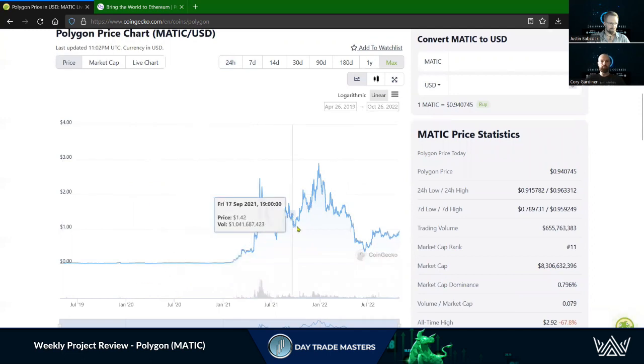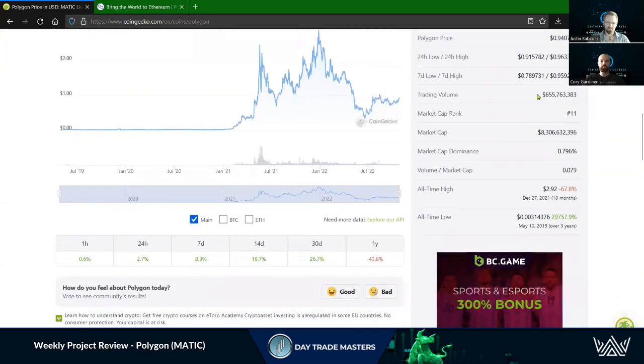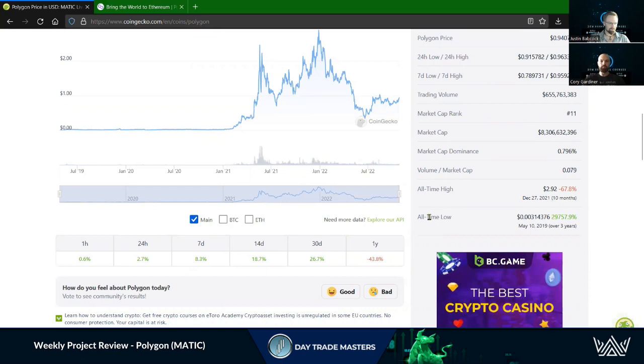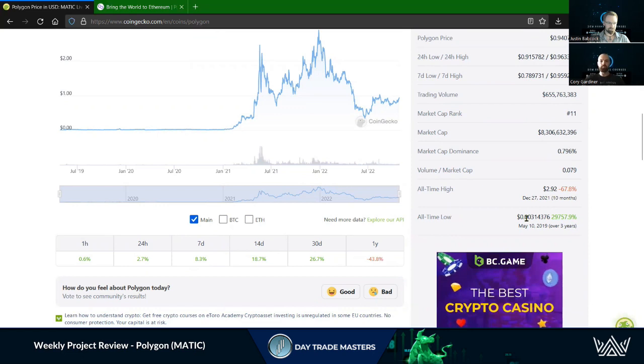So quite the run up, and basically most of the crypto market looks just like this chart here, really following Bitcoin, but we're starting to see some assets starting to break away from Bitcoin's stranglehold on their price action. And for the year, we're down 43.8%. That's a pretty good deal. We've seen a lot of cryptos down far more than that, into the 80s and whatnot. And then down from its all-time high is 67.8% at $2.92.